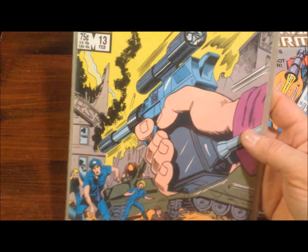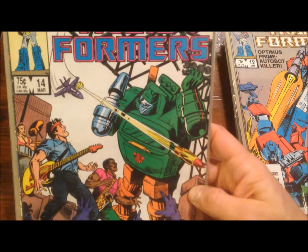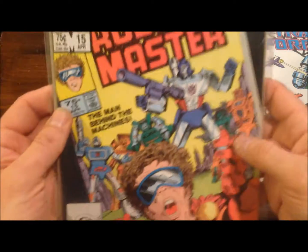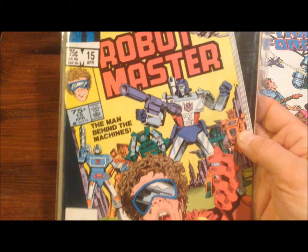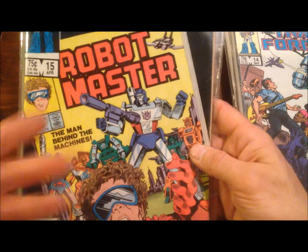75 cents. Issue number 13, The Menace of Megatron. Look, it's a human using Megatron. It's kind of weird. Issue number 14, Hoist at a music concert. Again, equally weird. Issue number 15, Robot Master. The humans in the comics were kind of like a cross between G.I. Joe and X-Men characters. They had powers and stuff.